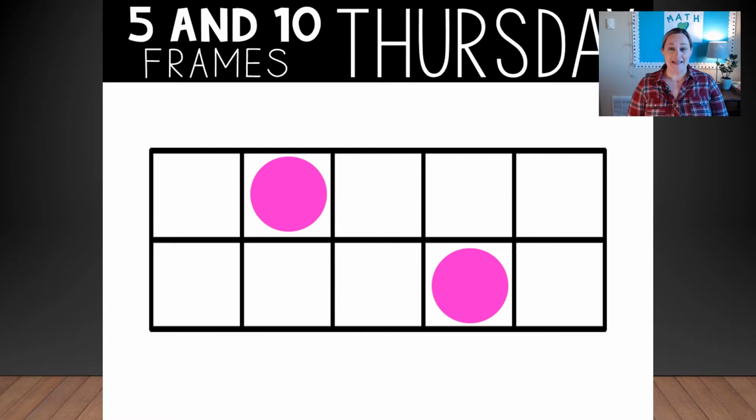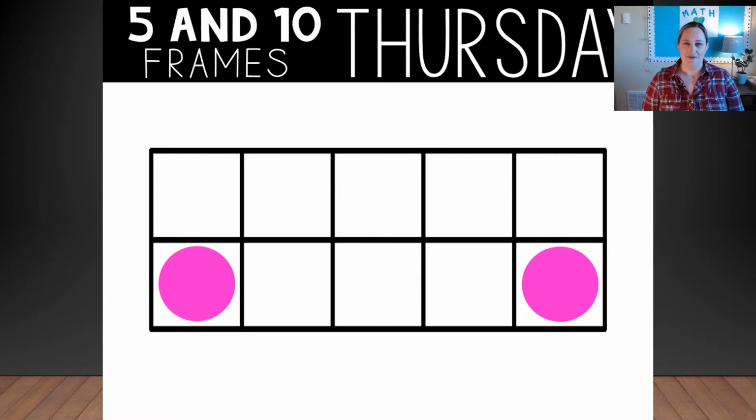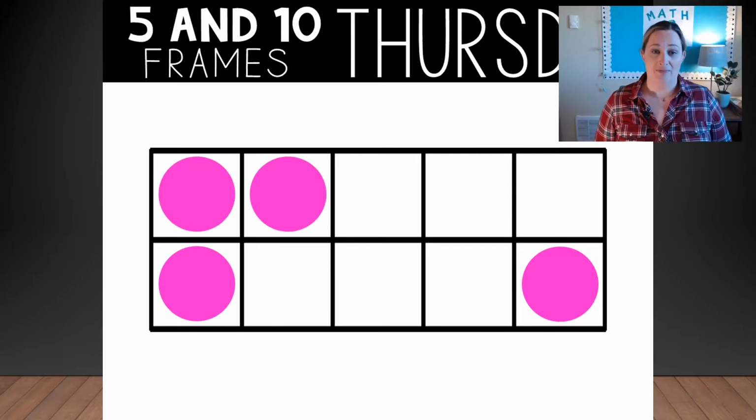How many do you see? Two. How did you know it was two? You saw one and one. Kiss your brain. How many do you see now? Still two. Does it matter where it is in the tens frame? No. It doesn't matter. I can move them anywhere and it will still be two as long as I don't put any more on or take any off. If I put more on or take some off, then the number will change. Like that. Is our number going to change now?